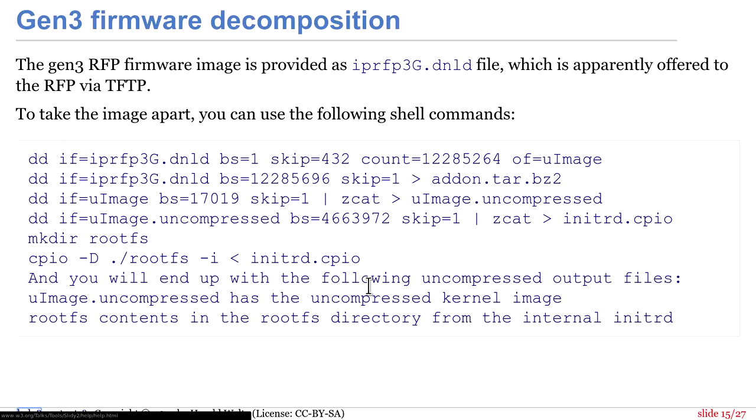from the central server in the network. And if you want to look at this, there are these download files that are part of the official software releases, IPRFP 3G. 3G is for third generation, not for 3G telephony. .download. And if you play with it and you find the offsets, then you can get the U-image, the initRD, and all that stuff out.